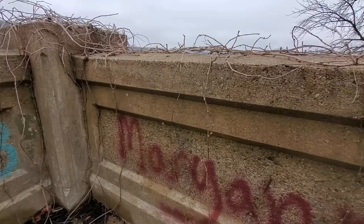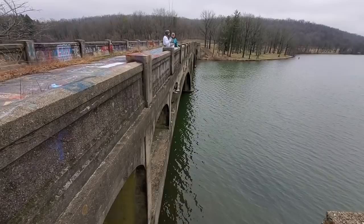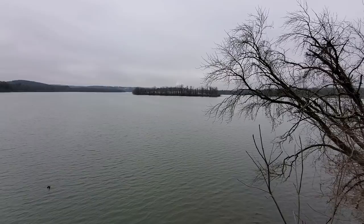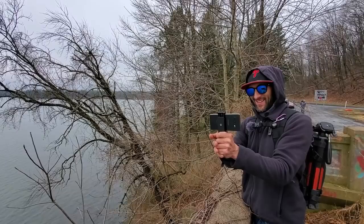It's actually a pretty cool arch bridge. Got a guy down there in the water fishing. It's a pretty big lake. Shot the lake where JP is. Wow, it's a nice lake. I do like the shots of that bridge though.